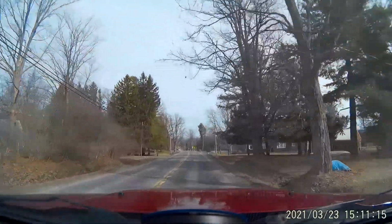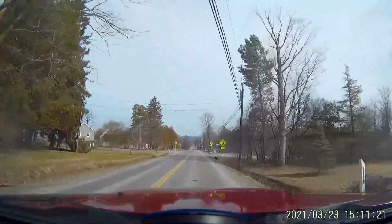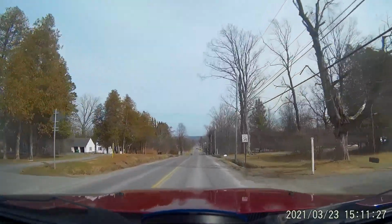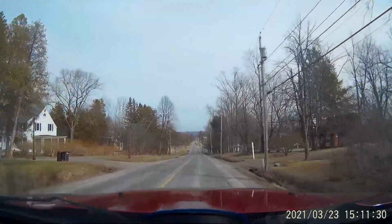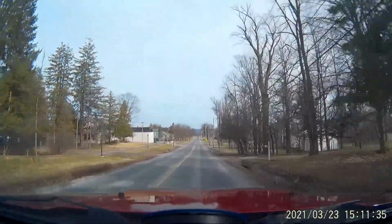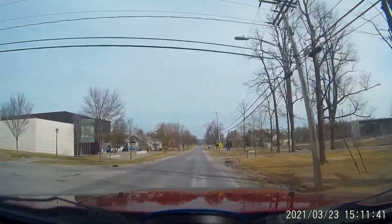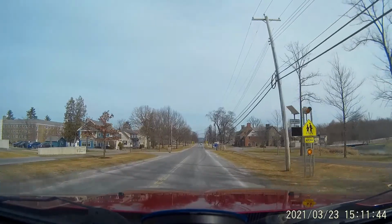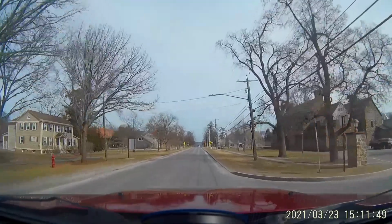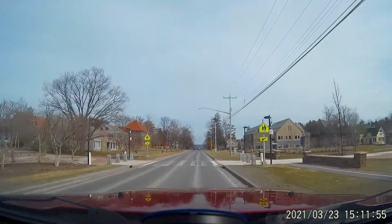Coming up on the college once again. Got to be careful through here because the students don't look both ways before crossing the street, which I believe I stated in an earlier clip. This area here, it's pretty bad usually. You would think if you were smart enough to go to college, you would be smart enough to look both ways before crossing the street. Apparently that's not always so.